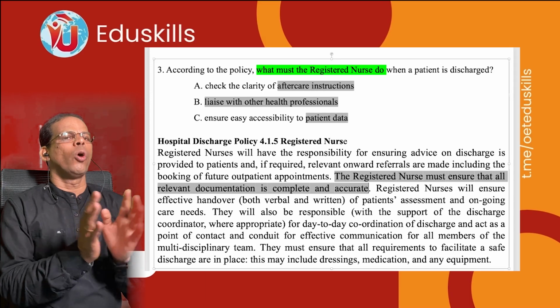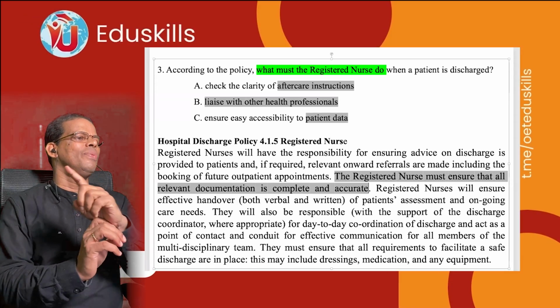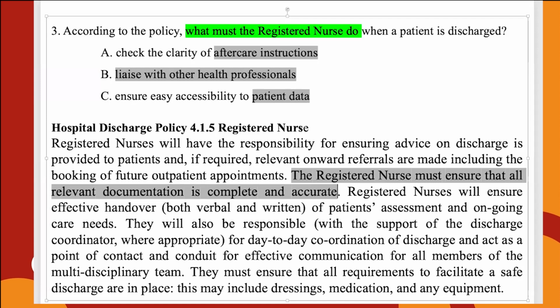This says all, but option A says only one. This is the trick they play in almost every material. You will have these types of questions. As nurses, you should visualize: is it only aftercare instructions when you discharge a patient? That's the only document you have? No, you have so many other documents, right? So that can never be the option. All is not one. And not only for this material, work out these types of materials, write down and understand why this is wrong.